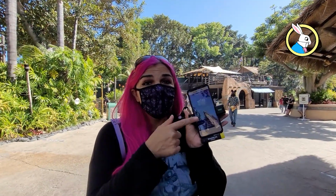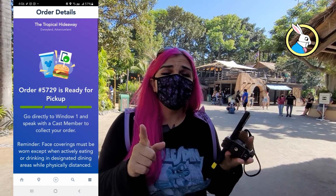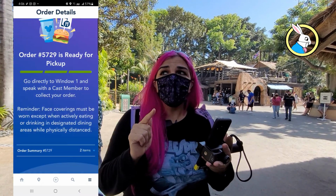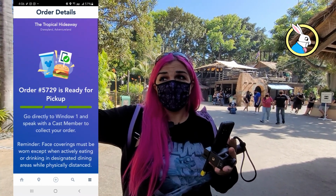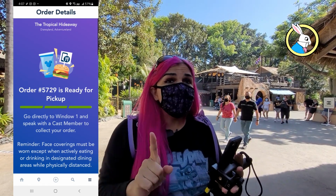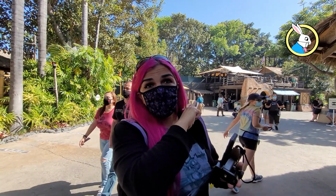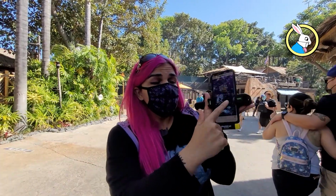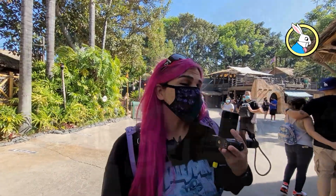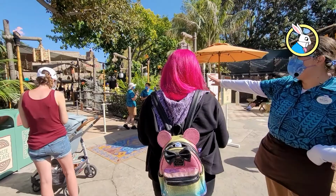Okay, so we've gotten our alert that our food order is ready. So now we're gonna go pick it up. A little bit of side note. Normally, for the Dole Whips, you would go to the Enchanted Tiki Room entrance, which is just around the corner over here where the Adventureland sign is. Right now, the only place where they have Dole Whip is over here at the Tropical Hideaways. So that's where we're going to pick up our order, and we just show them this on our phone. Hi there, do we have a mobile order? Perfect, go ahead through the right-hand side up to that counter for me.